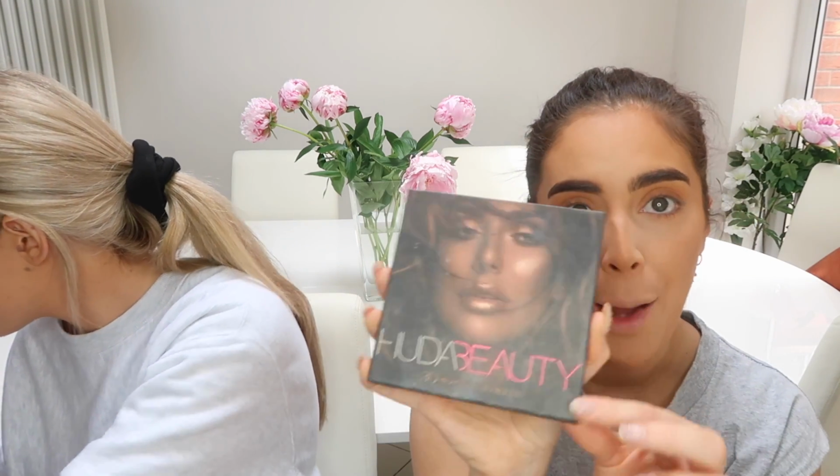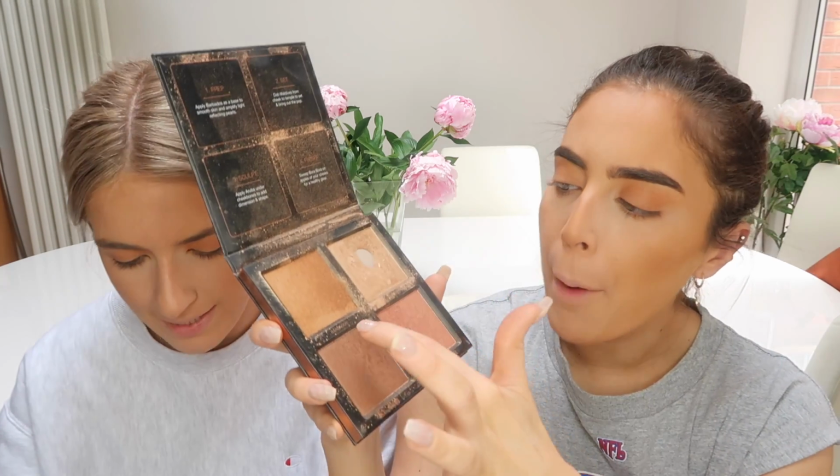God, this lighting is going all over the place with the sun. I know. So next up is our new favourite. I think this is my favourite thing in my whole makeup collection ever. It's the Huda Beauty 3D highlighter palette in the shade... What shade? Where does it say the shades? Here we go. It's got Barbados, Maldives, Aruba and Bora Bora.